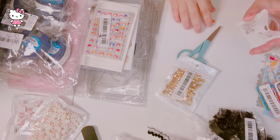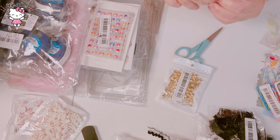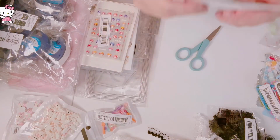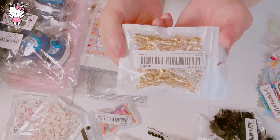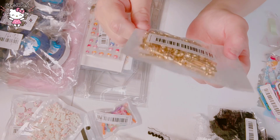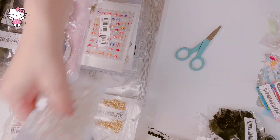And that has a lot. I think this is a pack of 100. So I'm super satisfied for the amount that it came. But yeah, these are the spoons. Same thing in their charms. So cute.